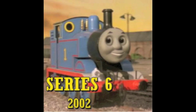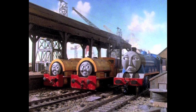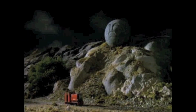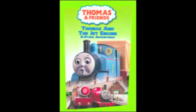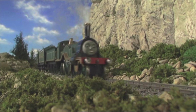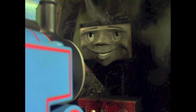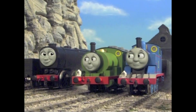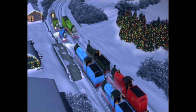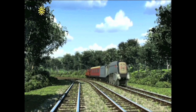Season 6, which is kind of a renaissance for me. Season 1, Thomas Gets Tricked. Season 2, Wrong Road. Season 3, Henry's Forest. Season 4, Gallant Old Engine. Season 5, Rusty and the Boulder. Season 6, Thomas and the Jet Engine. Season 7, Bulgy Rides Again. Season 8, Emily's New Route. Season 9, Thomas and the New Engine. Season 10, It's Good to Be Gordon. Season 11, Hector the Horrid. Season 12, Best Friends. Season 13, Tickled Pink. Season 14, Henry's Magic Box. Season 15, Tree Trouble. And Season 16, Welcome Stafford.